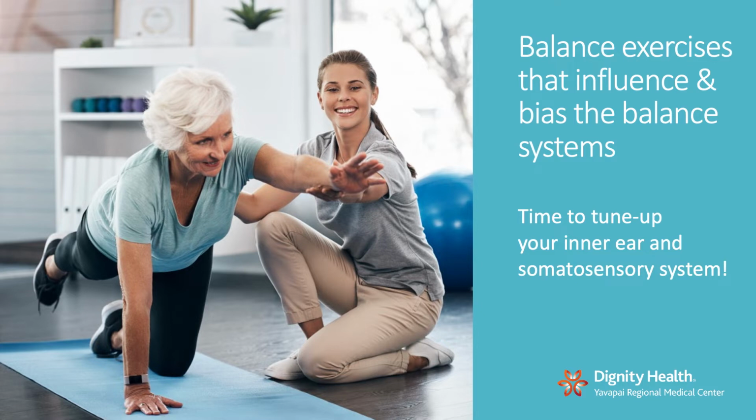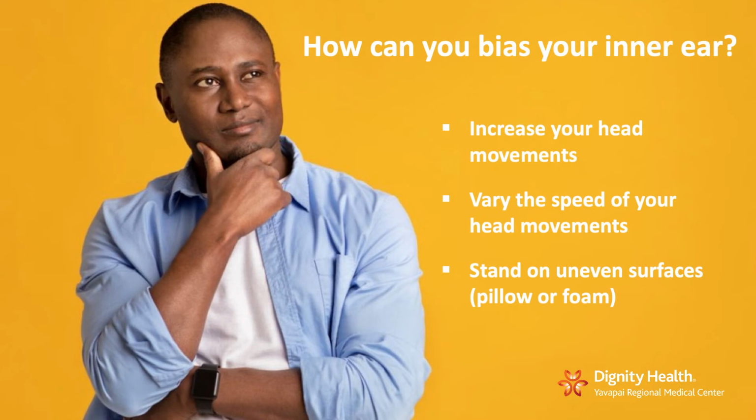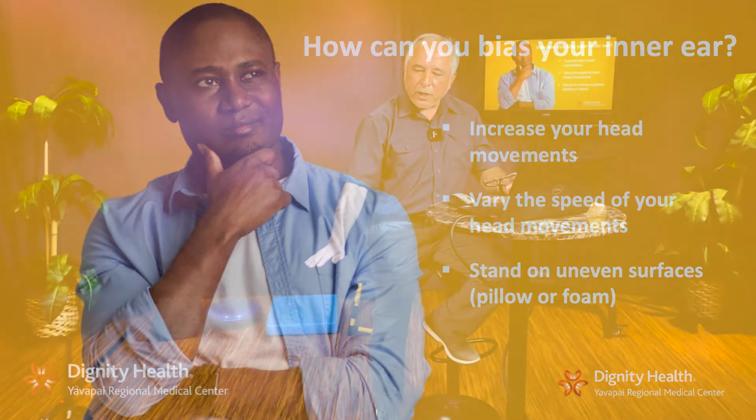Balance exercises are very important and can help to improve the bias of our inner ear and our somatosensory system. Movement of the head and the body is very important. There can be various degrees of exercises that we can perform. The ways we can vary our exercises are by varying the surfaces on which we exercise. We could use a firm floor.